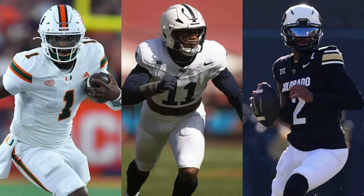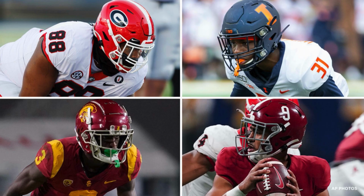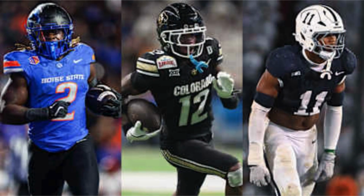He needs to improve his ball security, having fumbled 9 times over the past 2 seasons. Overall, Gene might lack ideal size, but he's a mixture of Dalvin Cook and J.K. Dobbins as a runner.